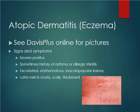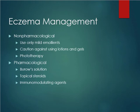Atopic dermatitis, also known as eczema, is a descriptive term for a group of skin issues that are characterized by itching, inflammation, and whose cause is unknown. These patients can sometimes have a history of asthma or allergic rhinitis. Their skin becomes excoriated, reddened, and has maculopapular lesions, and later the rash is crusty, scaly, and thickened, as you can see by the picture here on this slide.